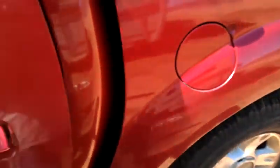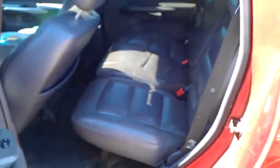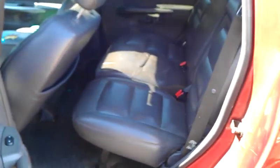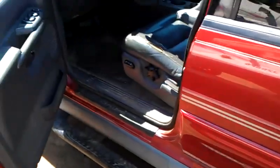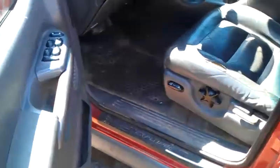Four-wheel drive works good. Four-wheel drive is kind of like an all-wheel drive system. Can use it on the street. The dent, it's really the only thing wrong with it.